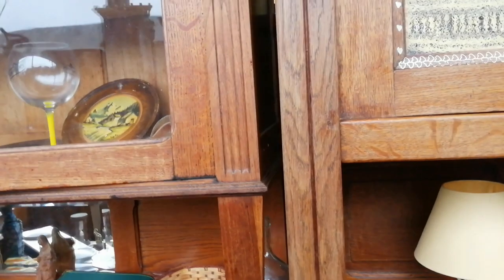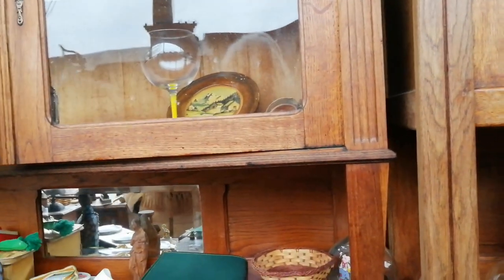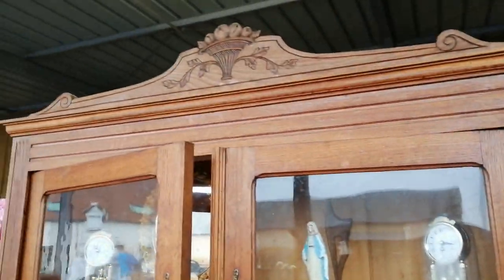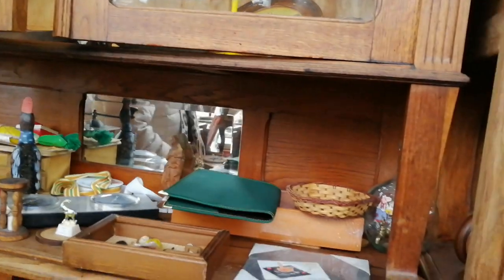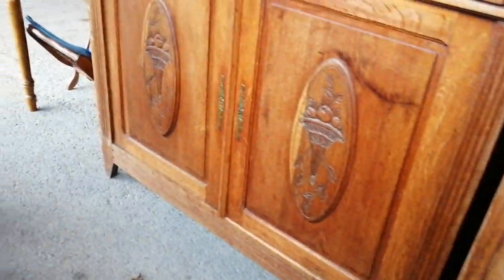Right, okay, so you probably want narrower shelves. Yeah, like a Welsh type dresser, where you just have thin shelves for your plates. Well, I quite like that one. Is there a price on it? No. On the side, maybe? No.